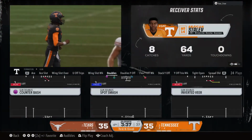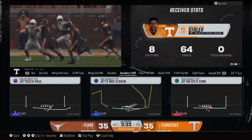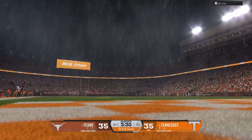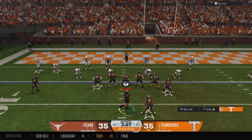Chris, I really like this call. I know it doesn't work out, but just trying to catch the defense napping, trying to get the ball to the edge as quickly as you can. Doesn't work out, brings up a big 3rd and goal. That play sets up a 3rd and goal from the 5 now.